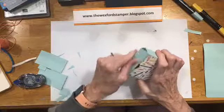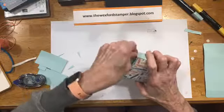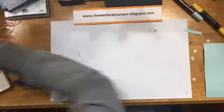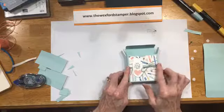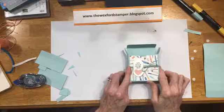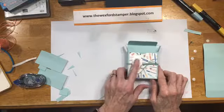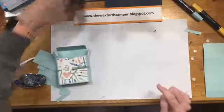Okay, let me get this in here. There we go. All right, so we have to finish up our box now a little bit. If you look at the one I have here, we're gonna go ahead and wrap some of the baker's twine around the box and then put on our little sentiment. So let's make that first.